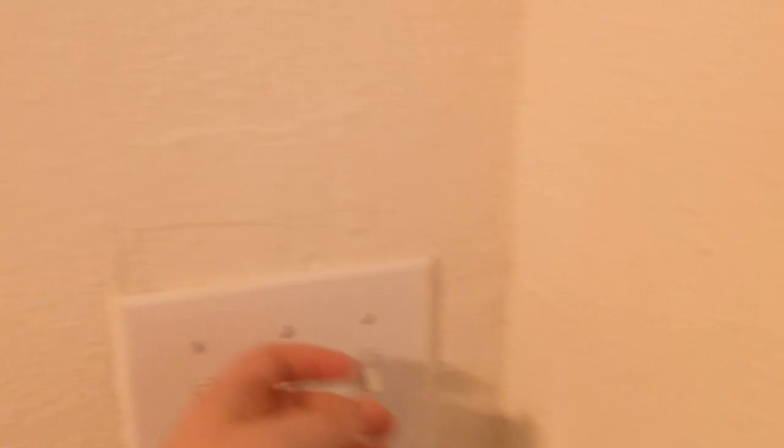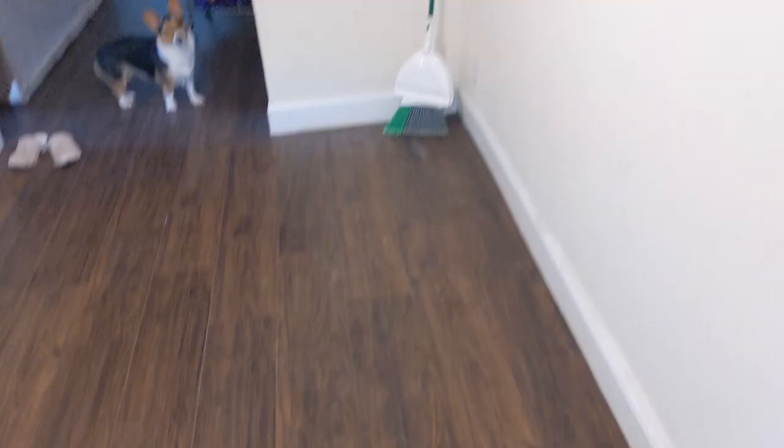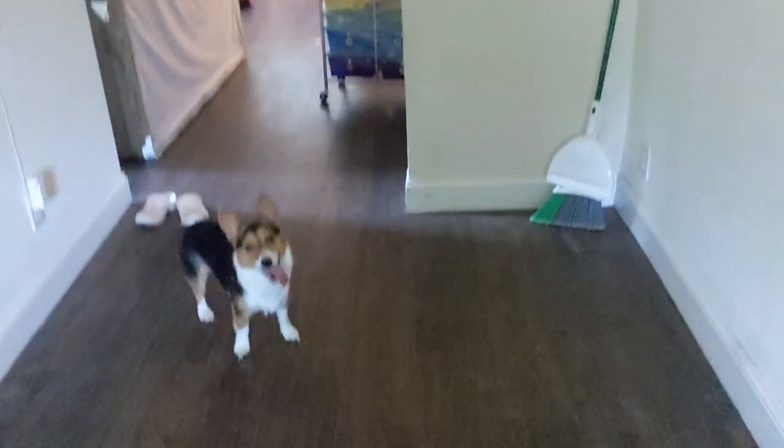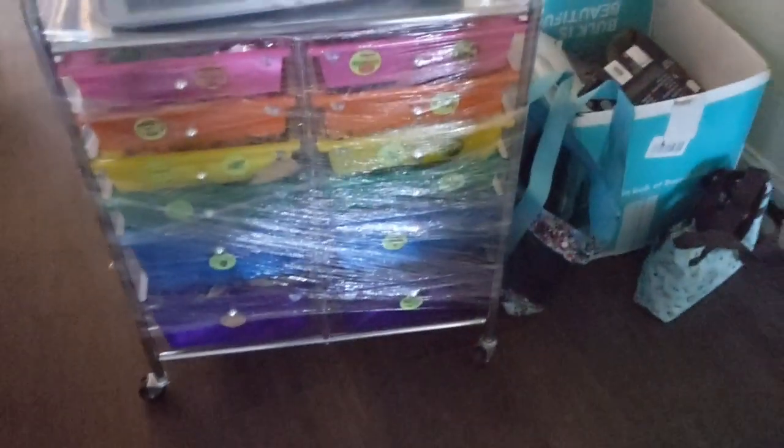Entryway. Oh, the lights are here. Porch light. Entryway light. Wow, we can see. And I got to sweep and mop, but I'm going to do that tomorrow. Yeah, we do that tomorrow, baby. We still haven't unloaded everything. We're still unloading stuff.